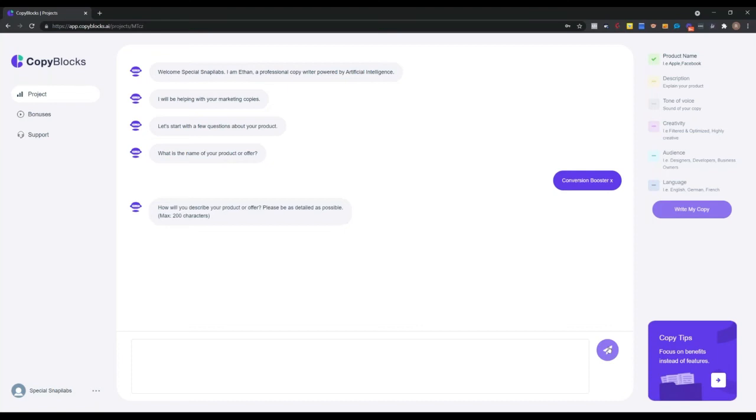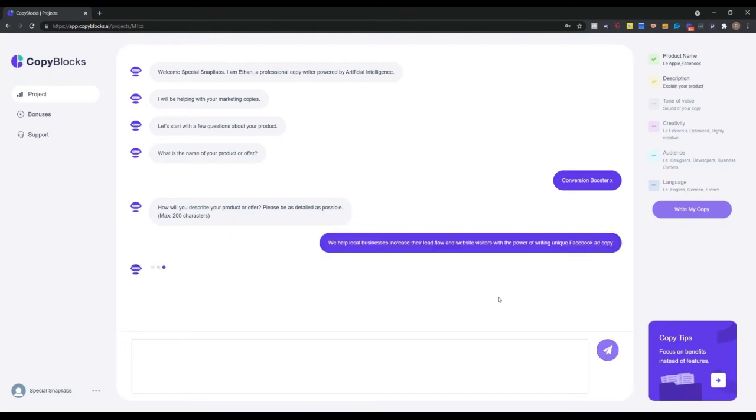We click on Enter. Then the AI asks, "How would you describe your product or offer? Please be as detailed as possible." So we help local businesses increase their lead flow and website visitors with the power of writing unique Facebook ad copy. There we go. That's it, and we can create that copy literally with Copyblocks itself.